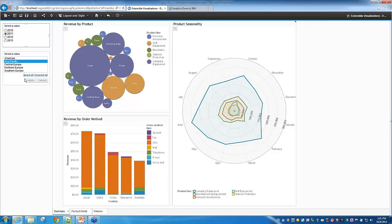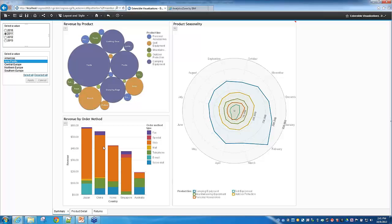When we interact with our extensible visualizations in Cognos Workspace, it's worth noting that by default, those animated transitions are not there. So I can enable those animated transitions by embedding my active report within a Cognos Workspace. I'll show you that in a minute.